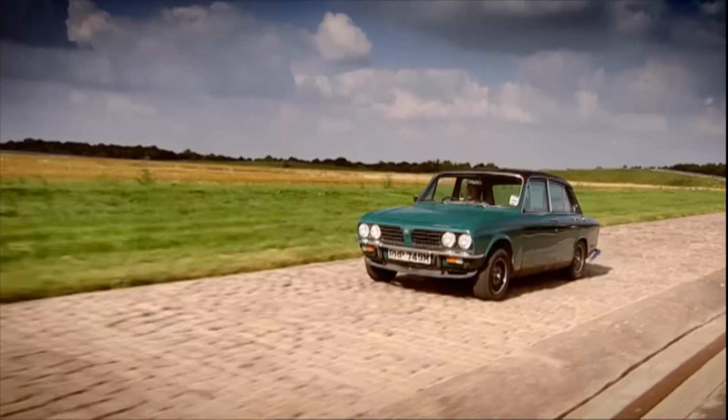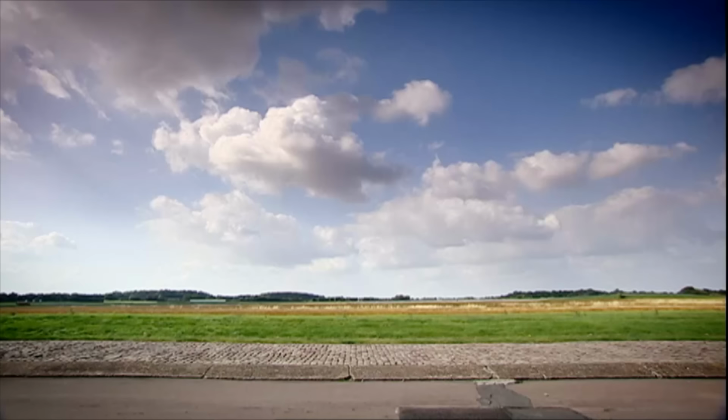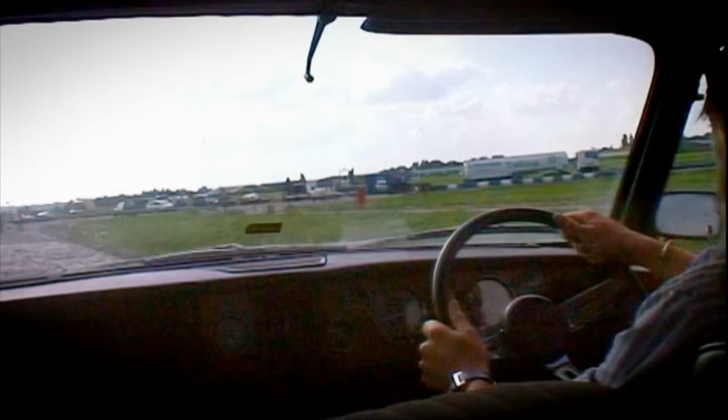Oh! It's gonna come off because the bumper. Oh, the bumper. It's not going well. Ow! Please just break. No! Sun visor's gone.